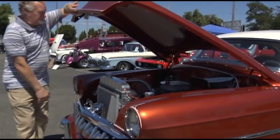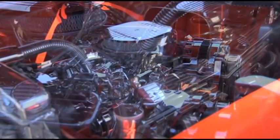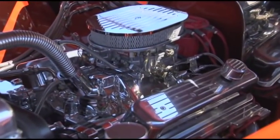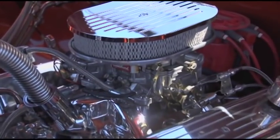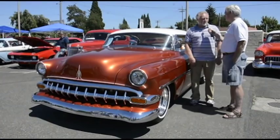What's the power plant in this? It started life as a 350. It's a full roller motor. It's got 9.5 to 1 pistons and an Edelbrock manifold, roller lifters, roller rockers. It's got headers on it, Sanderson headers, and other than that, it's pretty much all chrome.